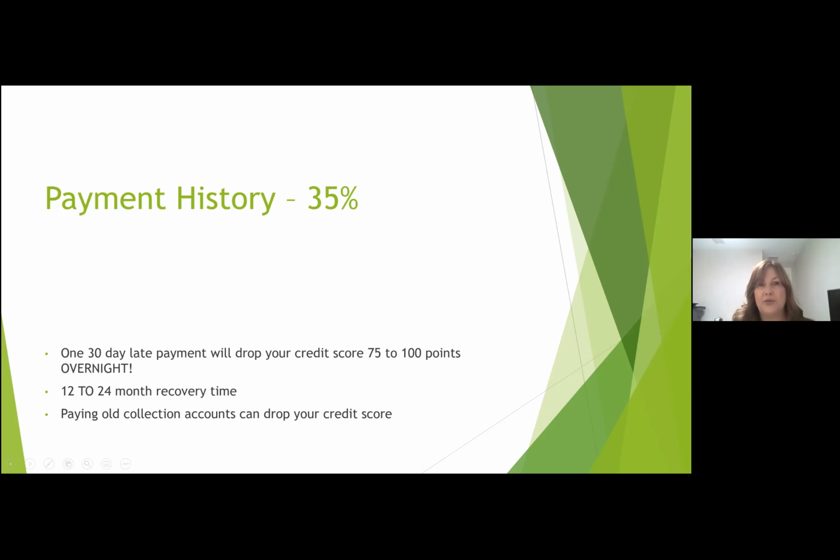So payment history, number one, 35%. This is huge. If you're not paying on time, you're never going to have a high credit score, period. One single 30-day late payment will drop your credit score 75 to 100 points. Typically, it's going to be the full 100 points. That happens literally overnight.